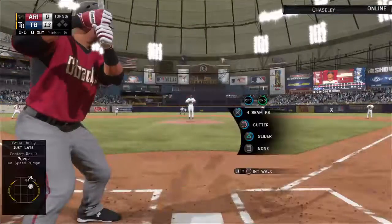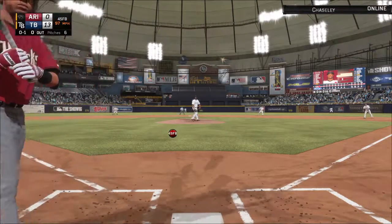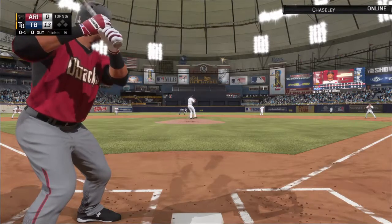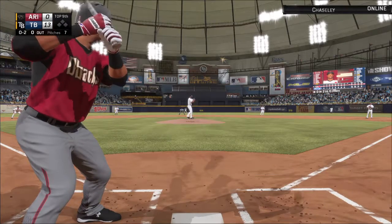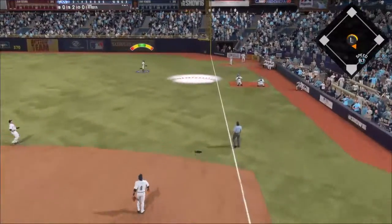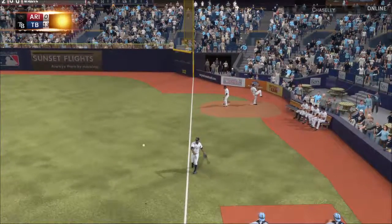Gene Segura will dig in. 0 for 2. He's flied out and popped out so far. Just getting under it right now. See if he can make an adjustment and keep that top hand strong this time. Fastball called for strike 2. And here's the ball lifted high into foul ground down the right field line. Granderson is over near the stands as he makes the catch for the first out.